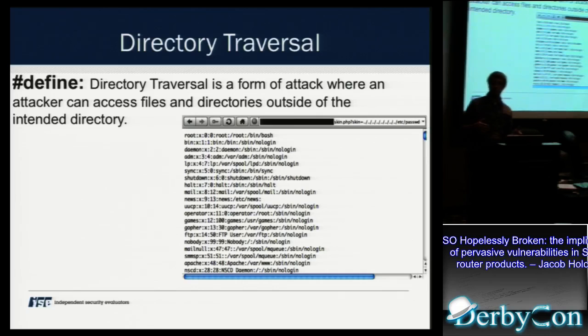So let's say this web application gave us access to the /var/www directory, and that's where the index.html and all the application is hosted. We wouldn't have the ability to access content outside of that directory unless a directory traversal vulnerability existed. And here's a small example where we're requesting the password file, and it was returned.